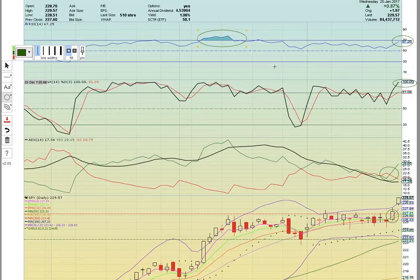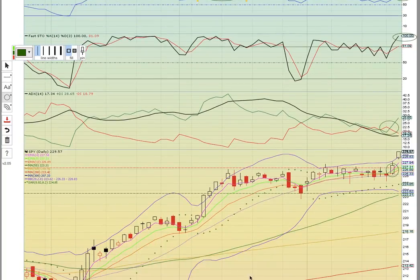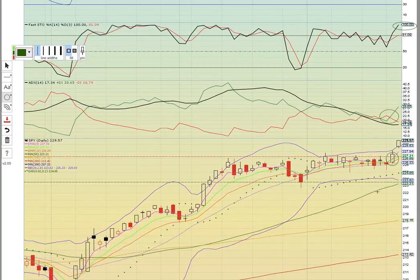If you look back here, SPY can head higher above 70 on RSI. That's what's happened in the past. What we're looking for, if you look here at ADX, there was a bullish crossover. That's showing that the bulls are taking control again, similar to back here on the November run.